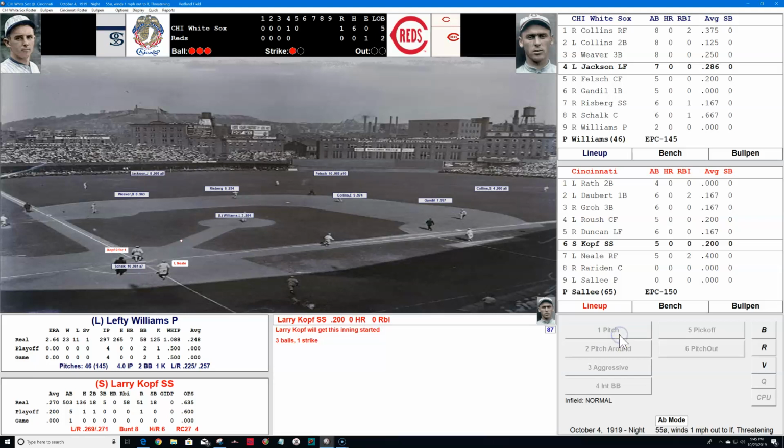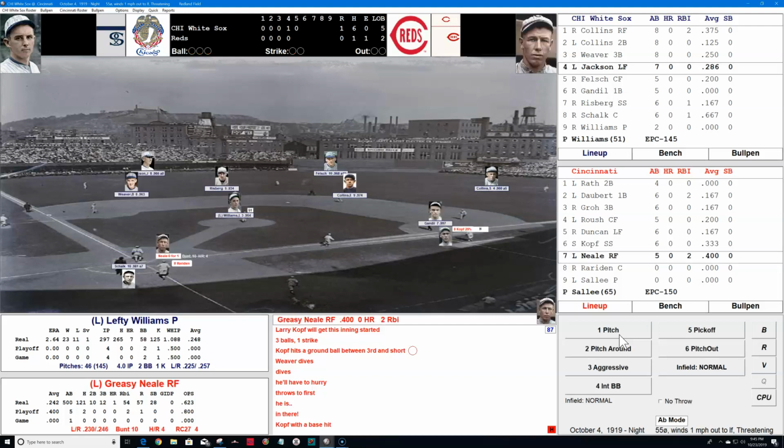Here's the pitch from lefty. It's a ground ball between third and short. Weaver's going to have to hurry, and he is in there. Koff with a base hit, and that's the first hit of the ball game. Lefty Williams had a no-hitter going through 4.5. Yeah, through 4. Yeah, it was close.